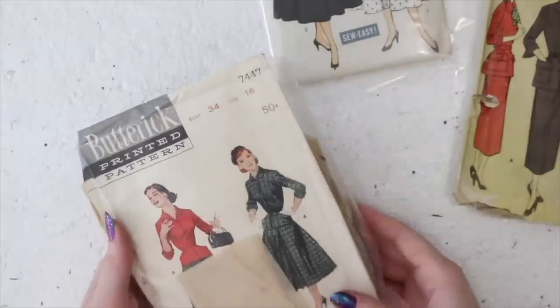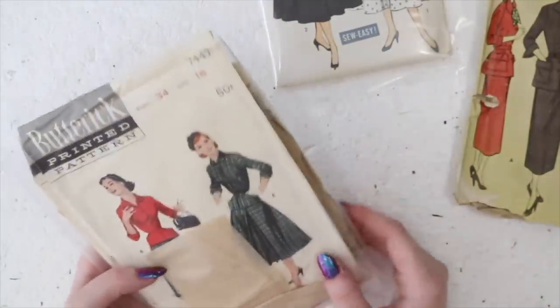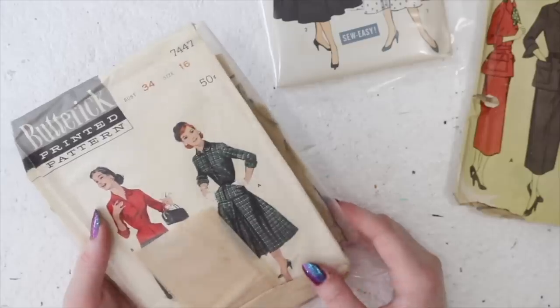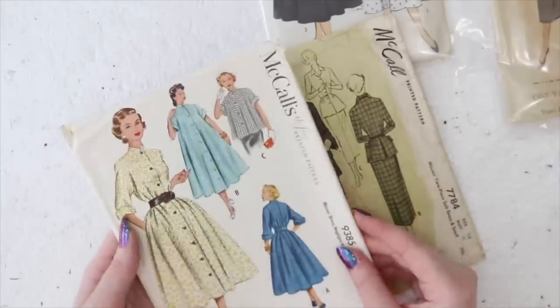There are a few better patterns left. This one is very, very hefty. The envelope is almost like 2 inches thick, but this is a printed pattern in a size 16 for a skirt with pleats. It's sort of a circular skirt with pleats to shape it, and then a fitted jacket with pockets. I found 2 more McCalls hiding out.